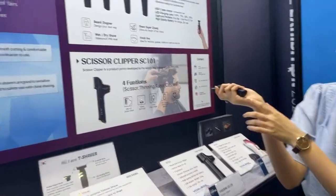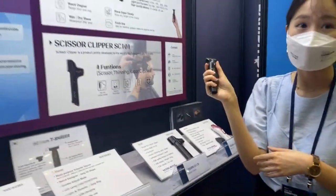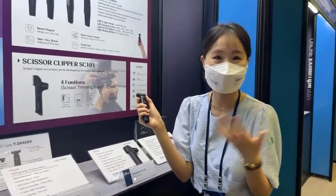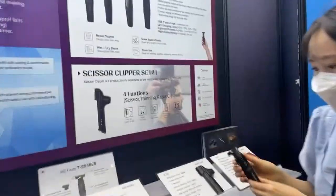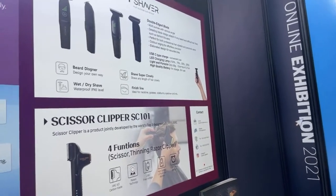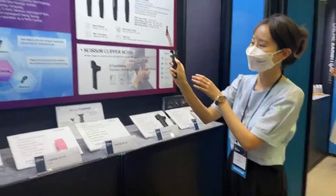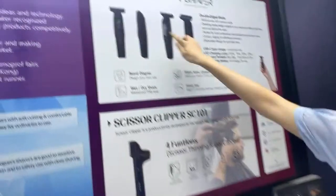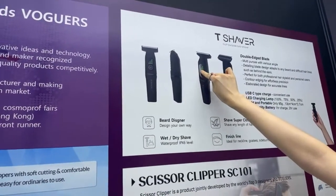Mm-hmm. Very cool. It is C-type charging. C-type charger, okay. Yeah, so you can bring this T shaver when you go travel. Yeah, but still a weekend trip. Yeah. And I don't know if you guys can see this over here, but it says it has a high quality battery. So 1 hour charge, you can use it for 2 hours. Yes, right. And it also has a lamp. Oh, okay. So you can see the lamp. Oh, yeah. 100%, yeah. 75%, mm-hmm. 50%, and 25%. Oh, that's neat.